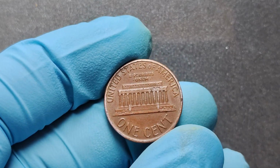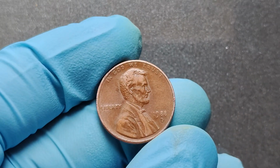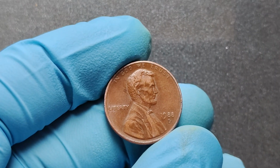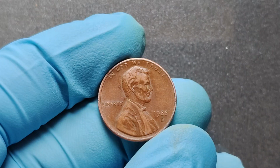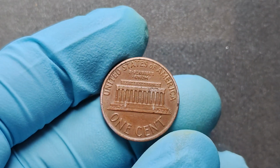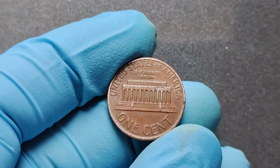This just goes to show that coin collecting isn't just a hobby. It's a treasure hunt. And the best part? Anyone can do it. You don't need fancy equipment, just a sharp eye and a little bit of patience. You might be thinking, well, I don't have an old change jar. No worries. Go to your bank, ask for rolls of pennies, and start searching. Check every penny before you spend it. Sometimes, people unknowingly sell valuable coins for face value.